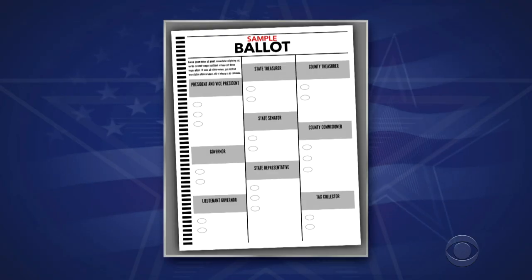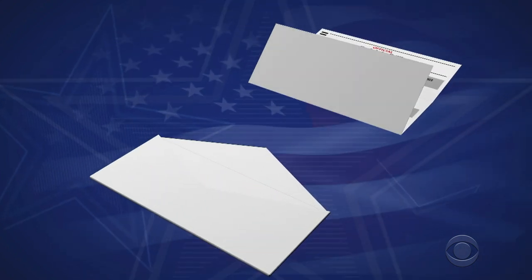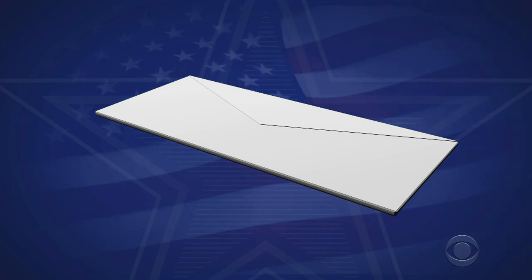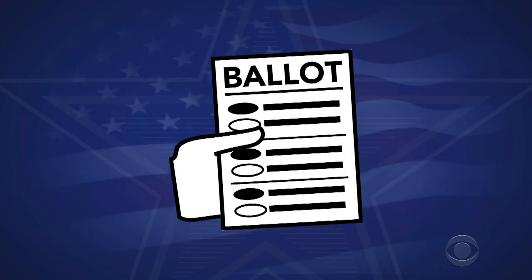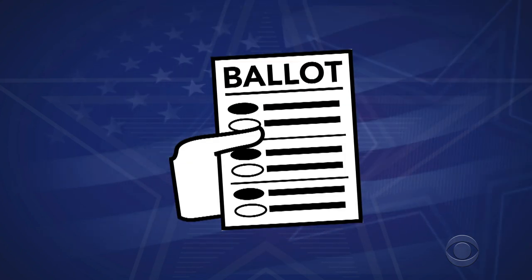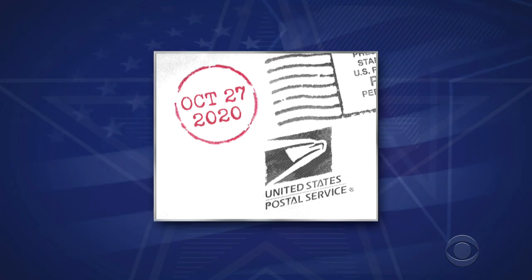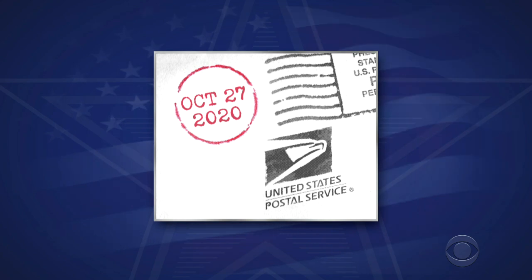Okay, when you get your ballot, fill it out carefully, sign where indicated, and mail it to the return address provided on the envelope. You can also hand deliver it to a drop box or Board of Elections. Rhode Island ballots must be received by November 3rd at 8 p.m., but the U.S. Postal Service recommends sending it in before October 27th, so play it safe and do it right away.